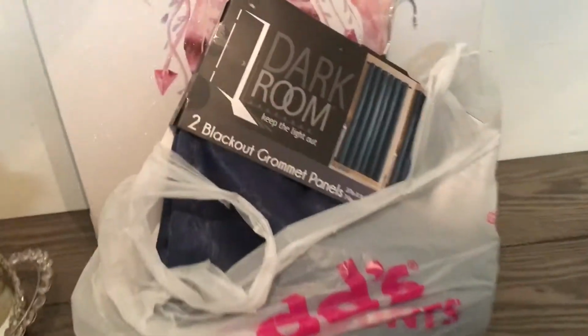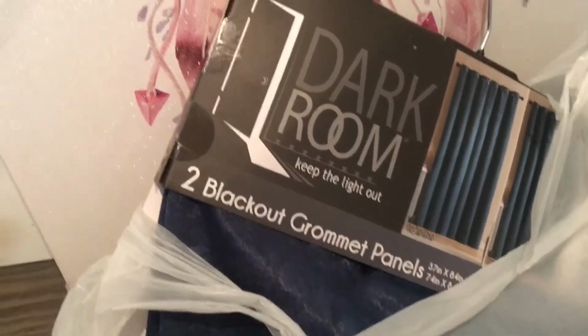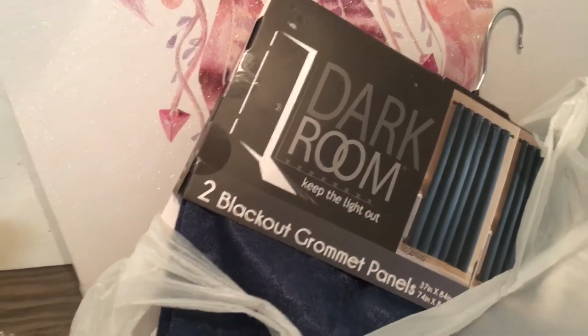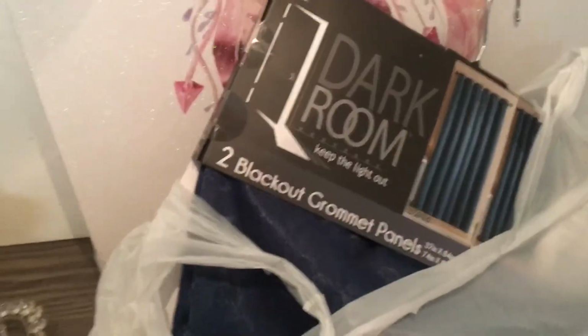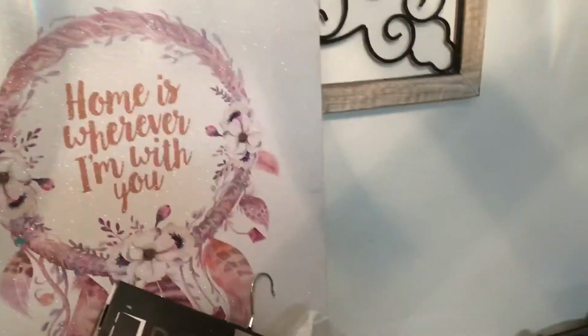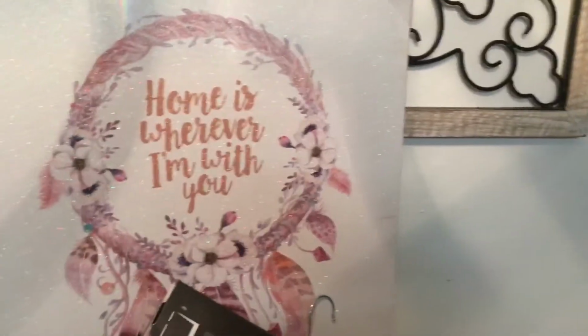I also purchased these curtains. I wanted to change out some curtains in my living room, but they're too dark, so I'm going to take those back. I'm not going to bring those out of the bag. But this one canvas was only $4.49 because it was a little bit damaged, but I'm going to clean it up and do some artwork to it.